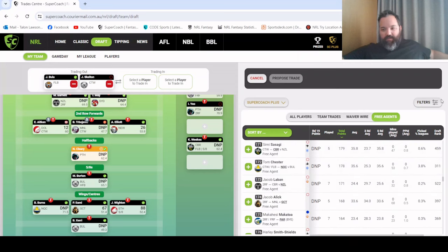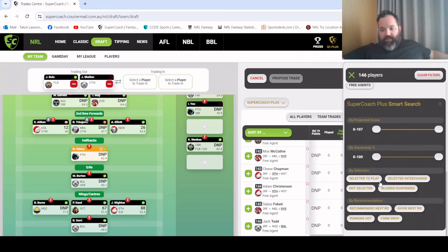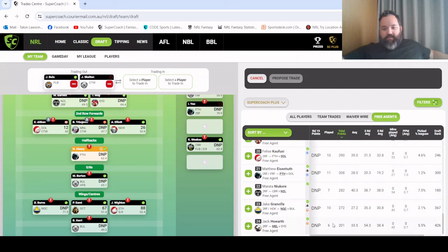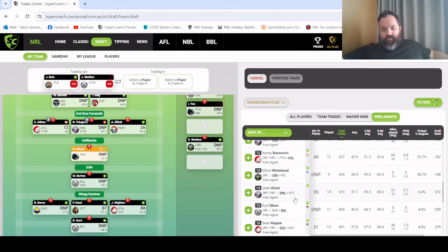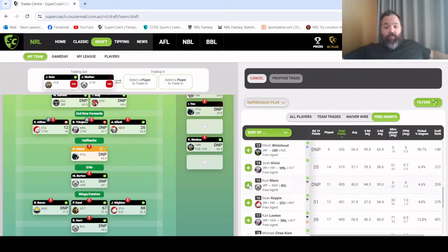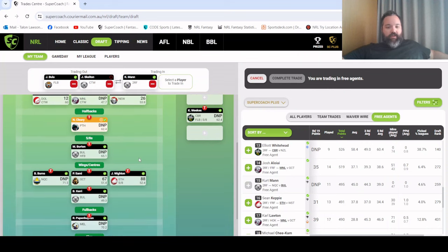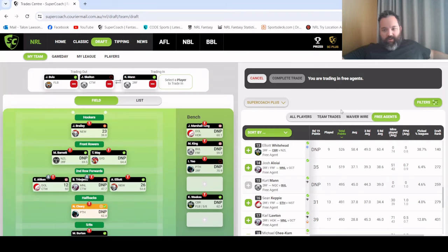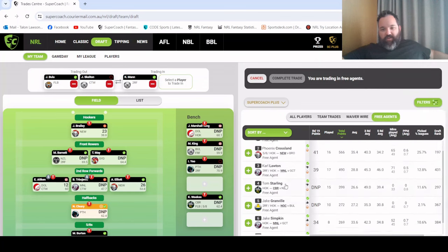Actually, maybe if I sort it by the position might be more useful. And we'll go selected to play because we're not picking bench options, are we? So Jack Howarth's the end of the line there as far as second rowers are concerned. Maybe a Kurt Mann, with the middle forward crisis at the Dogs. Yep, let's get him in. And then any other areas we really need to target, maybe another hooker, because Brayley off the bench isn't ideal.